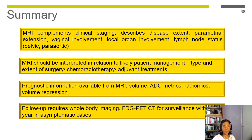Volume is currently very reliable and should be quoted. ADC metrics may give a handle on grade. Radiomics is up and coming, and volume regression also can be done and gives a good handle on prognosis. Follow-up requires whole body imaging because the risk of failure is mainly in distant disease. FDG PET is therefore the best for surveillance. A third of recurrences are asymptomatic and occur in the first 2 years after treatment, so a surveillance FDG PET in the first year in asymptomatic cases is a really useful thing to do.